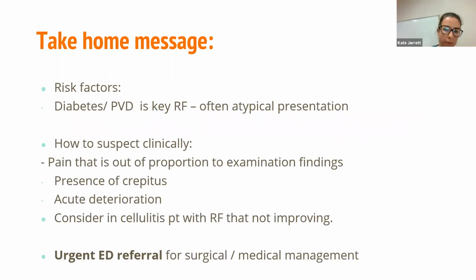So a few take-home messages, I guess. The most important risk factors are diabetes and peripheral vascular disease, because we're always taught that pain out of proportion is the main thing with necrotizing fasciitis, but in these individuals, they don't present that way. So we always think if your pain is out of proportion, that's how you normally suspect it, if there's any crepitus or an acute deterioration. But for you guys to consider in cellulitis patients or patients with soft tissue infections with risk factors, particularly diabetes, that aren't getting better, just send them into ED for an urgent referral for surgical and medical review.